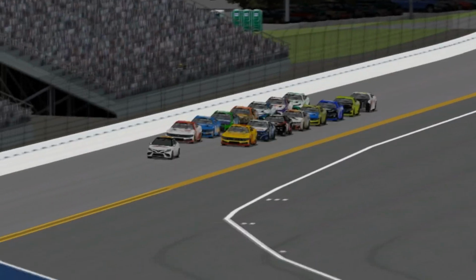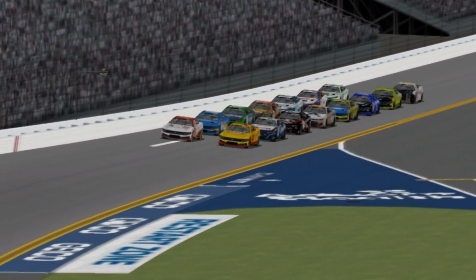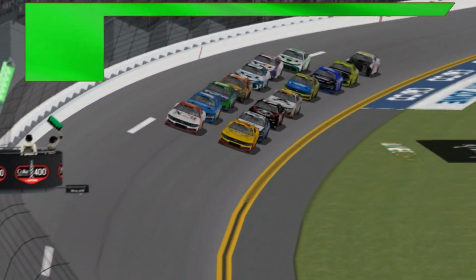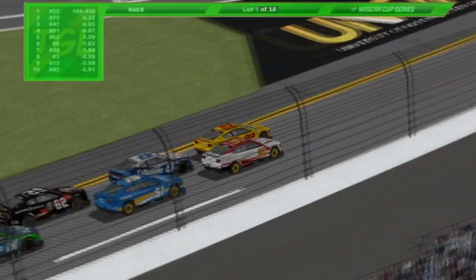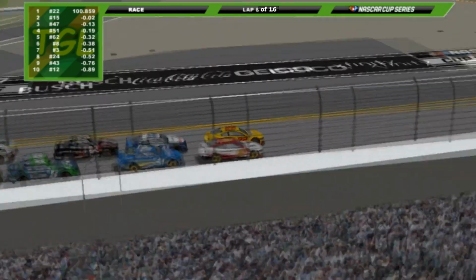The field is lined up 2 by 2 once again. The pace car dives onto pit road, into the restart zone. Green flag is in the air. Here we go once again in Daytona. And now the question becomes, can these drivers make it to the end of the race on fuel?